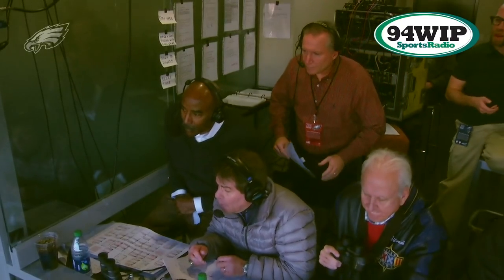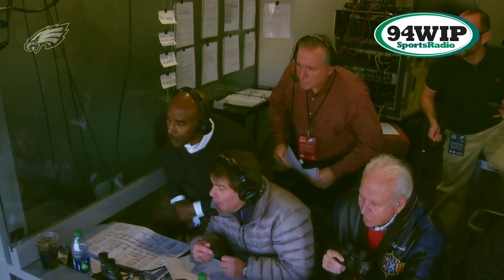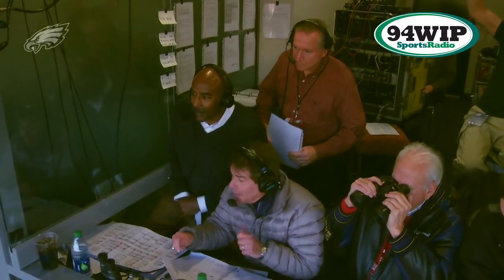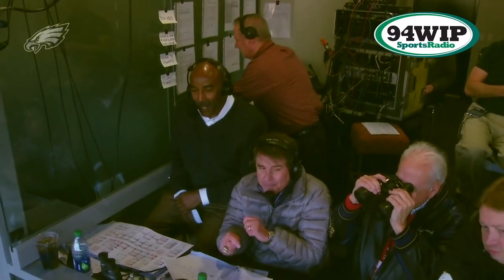Foles back. He is floating it, and it's complete to Ertz. Ertz at the 10. Ertz at the 5. Ertz to the end zone. Another touchdown for Zach Ertz. That's the best piece of running I've ever seen by Zach Ertz.